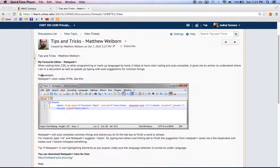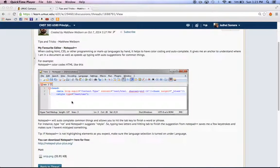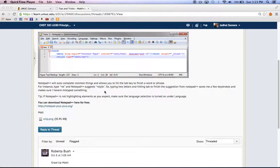On, I guess, his favorite editor, Notepad++, which I agree is great. Editing in something other than Notepad, or whatever you may be using, is a definite plus, especially when it comes to color coding, text highlighting, or syntax highlighting. Definitely helps you catch your errors.